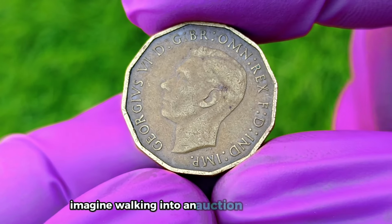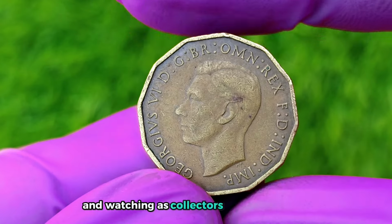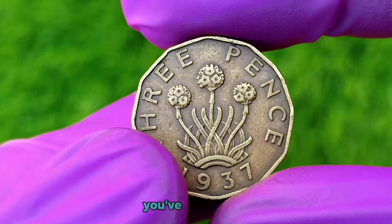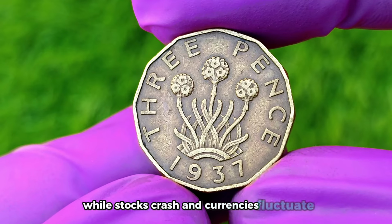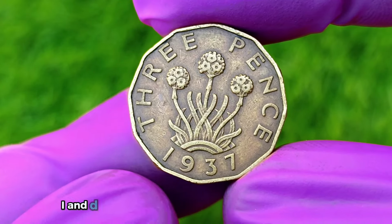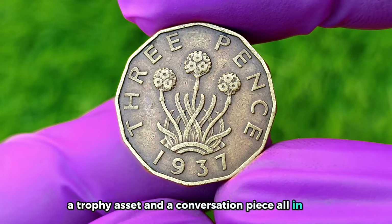Imagine walking into an auction house with this 1937 George VI Ind Imp threepence and watching as collectors lose their minds battling for it. If you've got this coin, you've already won. Now it's time to claim your fortune and make history. While stocks crash and currencies fluctuate, historic rarities like the 1937 threepence Ind Imp keep rising. It's a hedge against inflation, a trophy asset, and a conversation piece all in one.